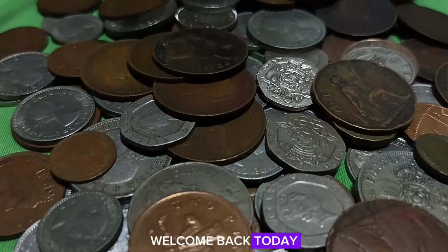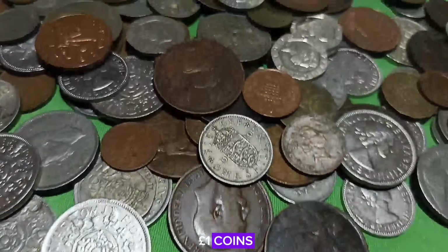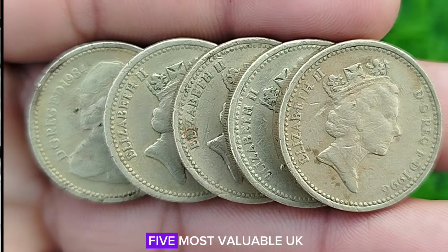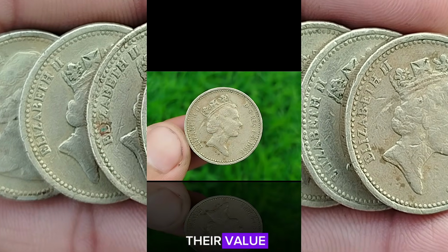Welcome back. Today we're diving into one of the most exciting topics in coin collecting, the most valuable United Kingdom £1 coins. Whether you're a beginner or a seasoned collector, these coins can surprise you with their hidden worth. Let's explore the top 5 most valuable UK £1 coins, focusing on different years, mint marks, and conditions that can dramatically increase their value. Let's get started.